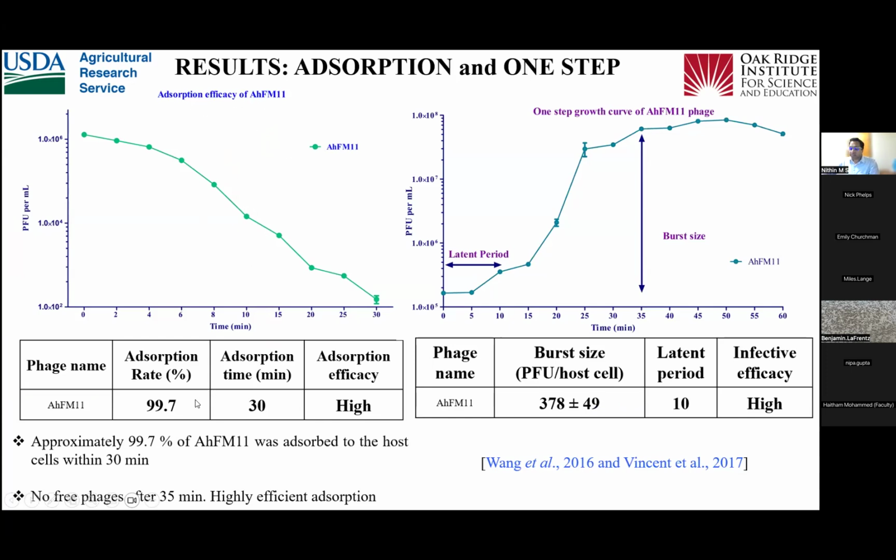rate of 99.7%, and no free phages were available after 30 minutes, and hence it has a high adsorption efficacy. In the burst size determination, the latent period was 10 minutes and the burst size was about 378 plaque forming units per host cell.